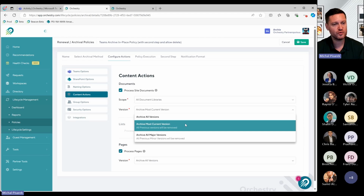That is so powerful because, like I said, 90 to 95% of your storage on most SharePoint sites that we see is just old versions of stuff. So if you are running into these significant storage challenges, you can put in Orchestry, send out one of these archival policies, and essentially use it as a way to kind of trim down a lot of the storage that you might have in Microsoft 365.